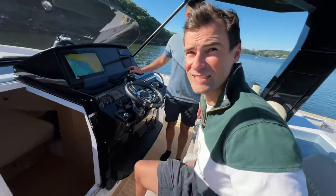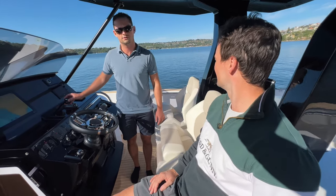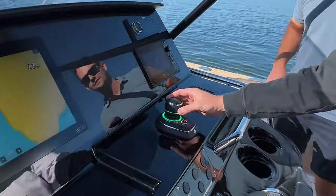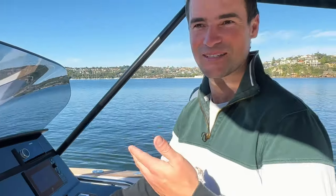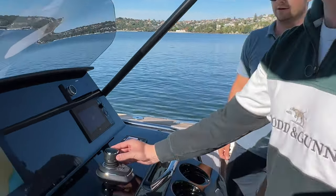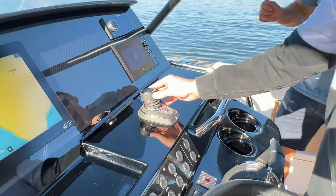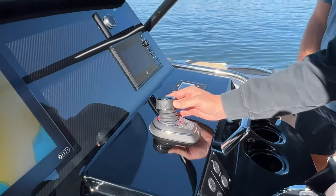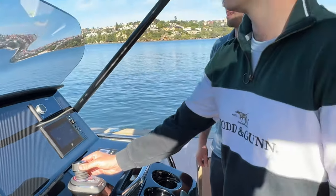You could very easily see yourself just spending days on the harbour doing nothing on this boat, and it'd be so nice. Do you want to have a play with that? Sure. So twist it. I'm literally just twisting, and we're just spinning the way I'm twisting. Oh, epic. And then I want to go forward, for example. Push it forward. It's quite smooth, so you can push it quite far. That is so easy. And I want to go right a bit. Push forward and twist. There we go. That is just so easy.